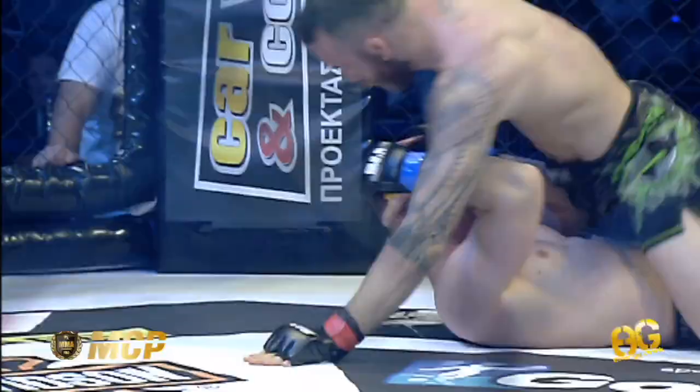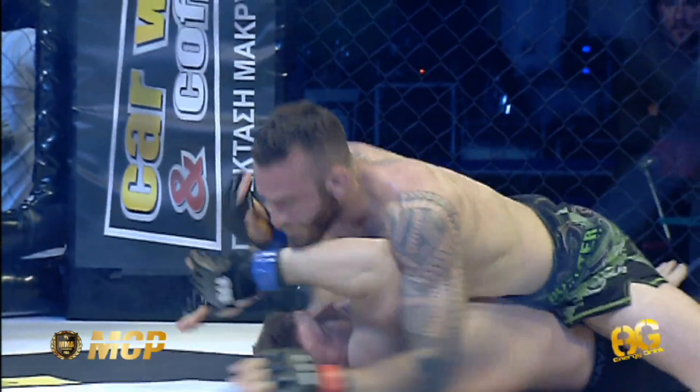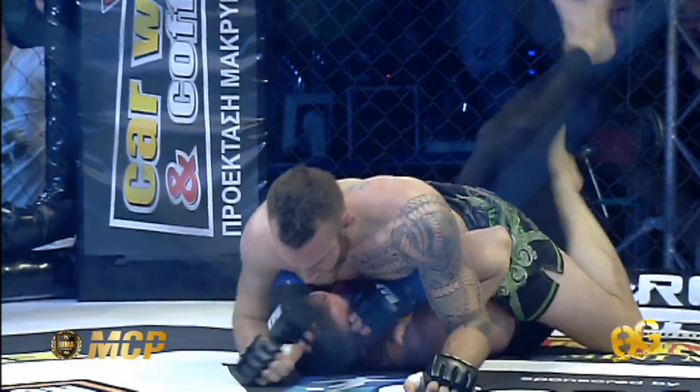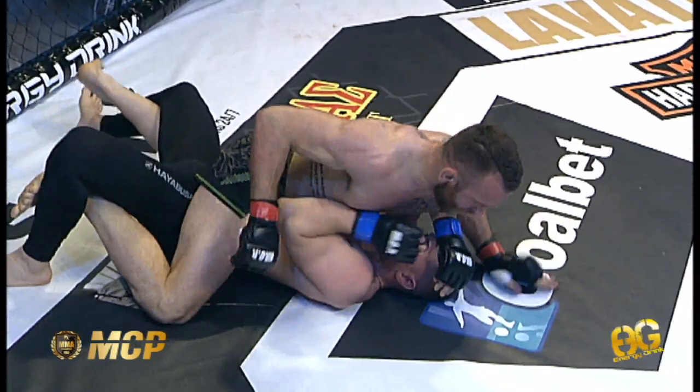Big shots. Great work on the ground from Yanis Palaiologos. Old school body headshots. Leonardo Sinis cannot breathe. His legs are hooked. He cannot breathe to get out of this position. He's only defending his head. Palaiologos is taking his time, taking clean shots. Big, powerful shots. Punches and elbows from Yanis Palaiologos.